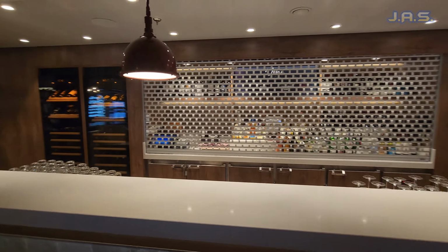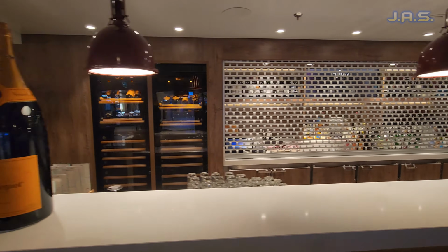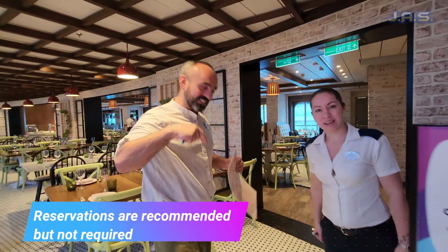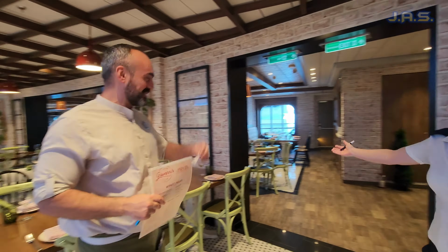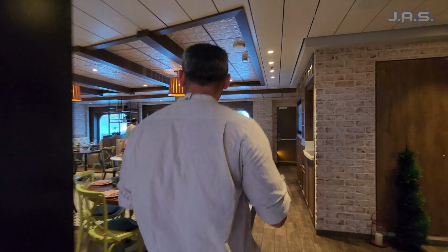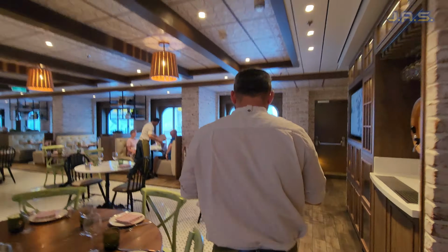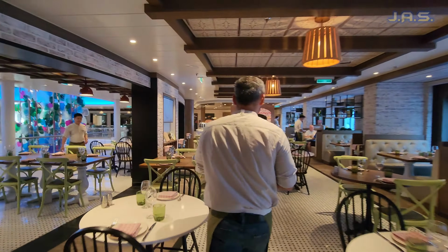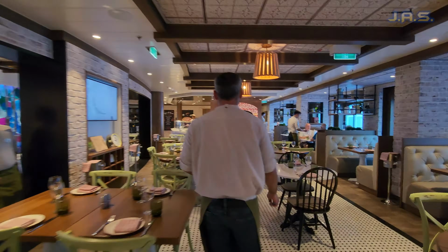Now, going into the reservations, reservations are usually strongly recommended, but they're not necessarily required. It really just depends on your sailing. I will be honest, I was there on a full sailing, and there were some people behind me that didn't have reservations. The manager said, "Oh, it's only 2 people, I can get you in." So again, it's strongly recommended, but not necessarily required, depending on how many people you have with you.